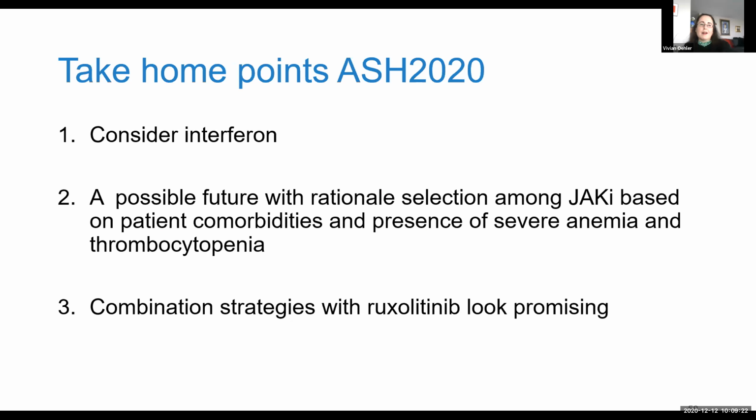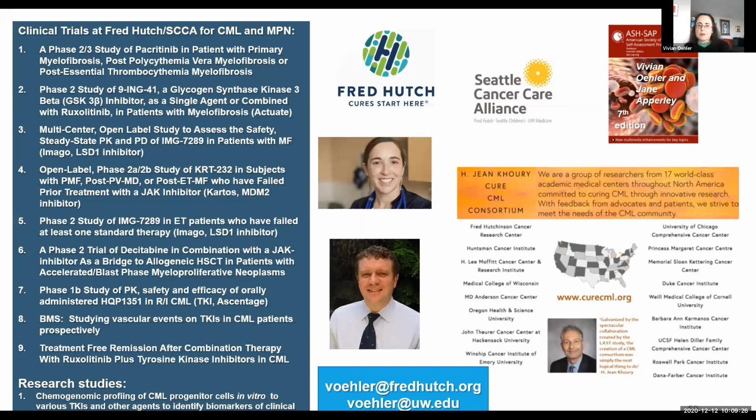I'll end with a shout out to Dr. Anna Halpern and Dr. Bart Scott, who see MPN patients with me over at the SCCA. There at the left is our list of MPN studies, also a few for CML as well. So we've got PACIFICA for pacritinib. We've got an agent which I didn't talk about today, 9-ING-41, a glycogen synthase kinase 3 inhibitor in myelofibrosis. We also have the LSD1 inhibitor IMG-7289 study for MF. The CARTOS study for the MDM2 inhibitor, also post-PV, post-ET MF. And just opened is the IMG-7289 in ET patients by Dr. Anna Halpern. And then lastly, a phase 2 trial of decitabine in combination with JAK inhibitor as a bridge to transplant in patients with accelerated or blast phase myeloproliferative neoplasms.